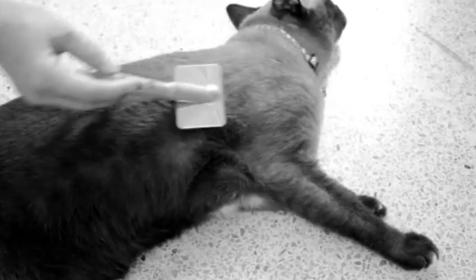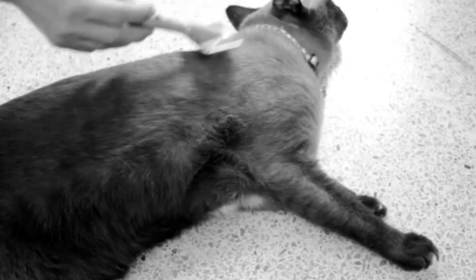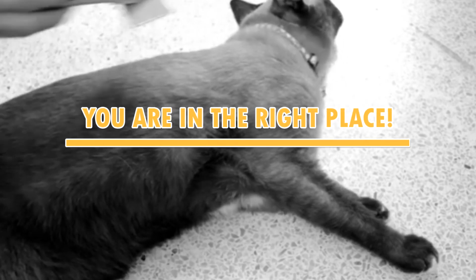Fleas are the insects that most often affect our companions, but fortunately there are many home remedies to get rid of these insects easily. If you want to know what they are, you are in the right place.